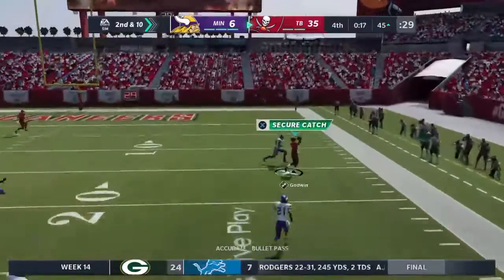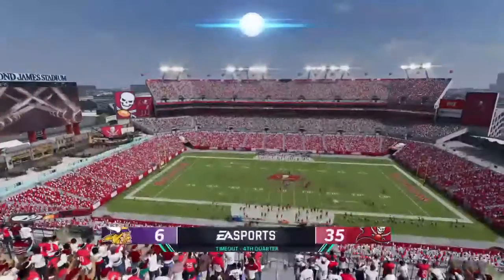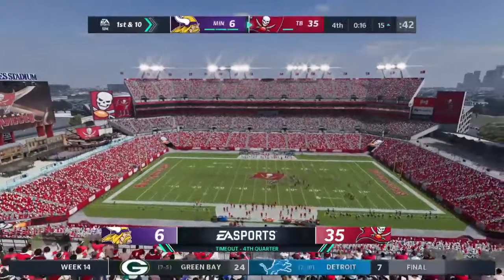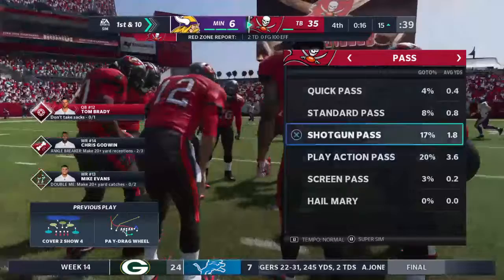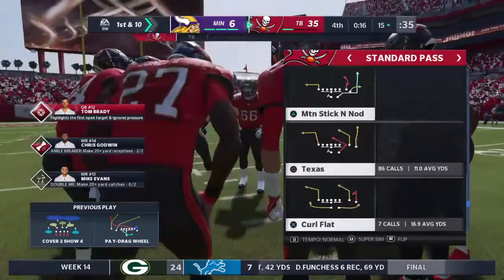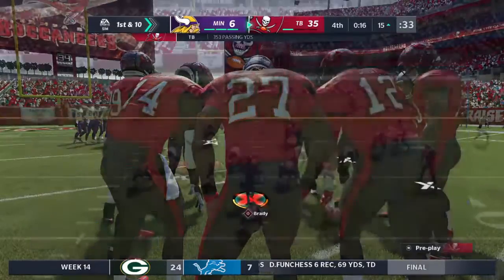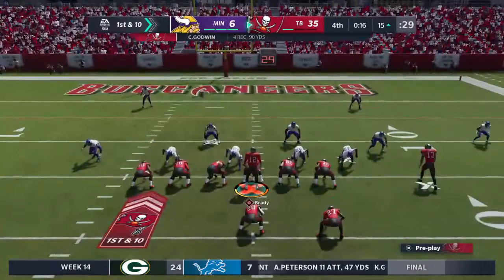Looking downfield for Godwin. It's caught inside the 20. The Bucs going to go ahead and use the 2nd of their timeouts. That'll leave them with just 1 remaining in this 4th quarter of play. And at the 15-yard line. Line of scrimmage, the 15. It's 1st and 10.